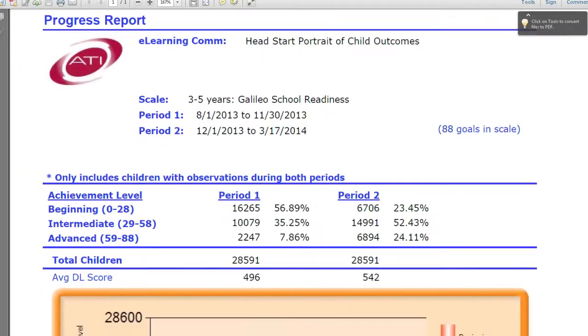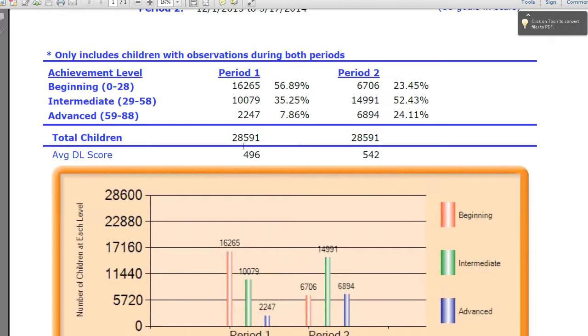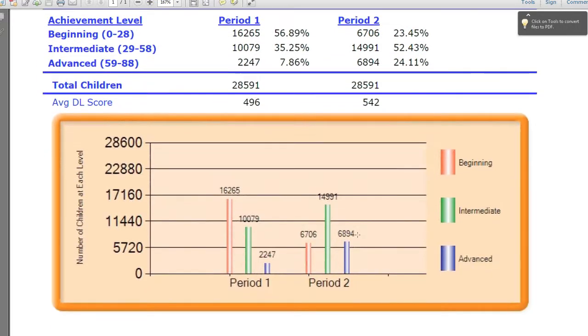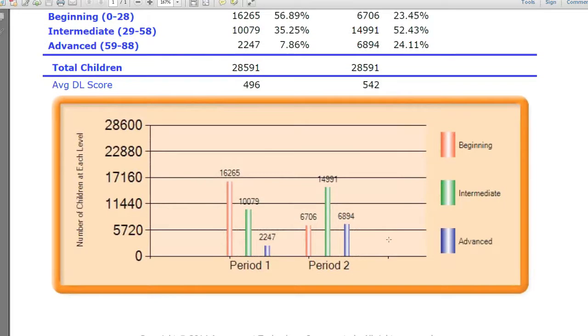You'll also notice another report that is on that national portrait. This one actually shows growth of children. Again, it's a fairly large sample, over 28,000 children in early childhood. Again, this is the 3 to 5 scale, but this is also run for the birth through 8 to 18 months and so forth. And you can see that we're experiencing some very nice growth in terms of children's readiness for the next steps in their development as we've moved from fall data to data that is actually available now in the month of March.